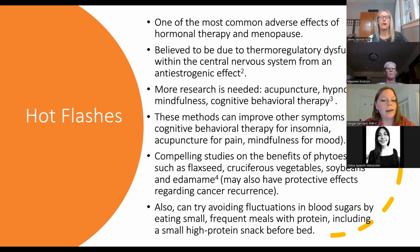And then this is not evidence-based, this is more from my experience, but I've found if I help patients to avoid fluctuations in blood sugar, by eating small frequent meals, each containing a fat and a protein, and doing a high protein snack about 30 minutes before bed, I've had quite good success with reducing hot flashes for many of my patients. The idea being that those fluctuations in blood sugar may be just triggering the hot flashes. And naturally at night, our blood sugars do drop. So by doing that high protein snack before bed, for many people, it keeps that blood sugar more stable throughout the night.